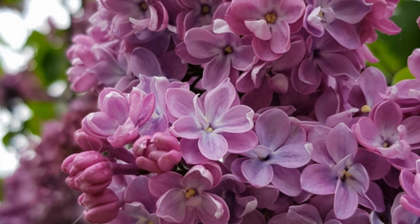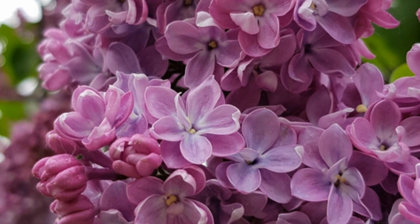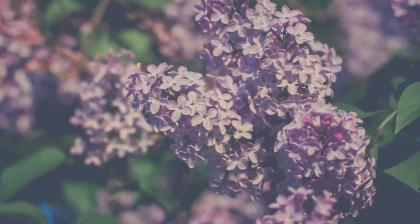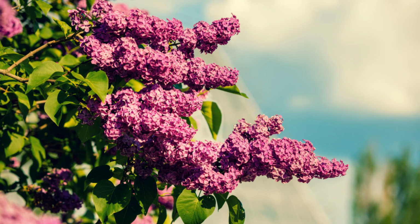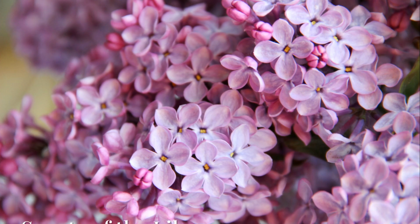Some newer varieties even boast yellowish or picotee edges, where the petal edges are a different colour. The quest for new lilac colours continues, bringing exciting possibilities. This diversity means there is a lilac colour to suit every taste. It makes collecting them a true adventure for the keen gardener.